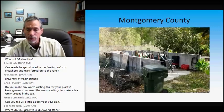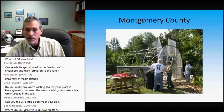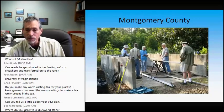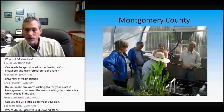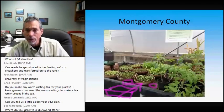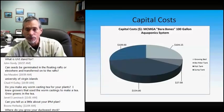And let's see if I've got anything else. I quickly bounce through these. All of these are available to you. We are in a greenhouse for costs. Let's see if we can hit costs real quick. We are in a greenhouse that only measures 10 by 20. It's only 240 square feet.